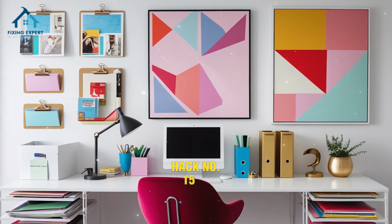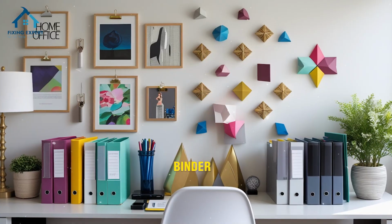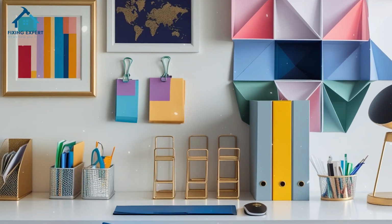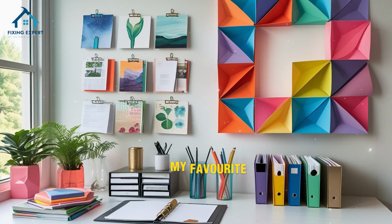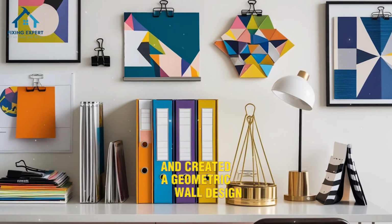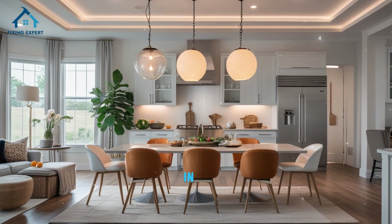Hack number 15. Office supplies as design tools. Your home office holds secret design potential. Binder clips can hang pictures without damaging walls. Magazine holders organize cluttered bathroom supplies. Metal bookends become modern sculpture when painted gold. My favorite trick? I took colorful file folders, cut them into shapes, and created a geometric wall design that looks like expensive art. Up next, I'll share professional techniques that designers charge thousands to apply in homes.